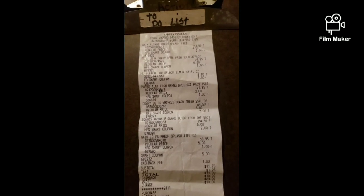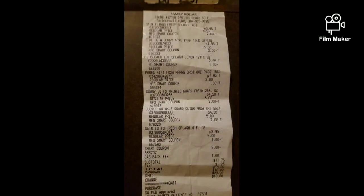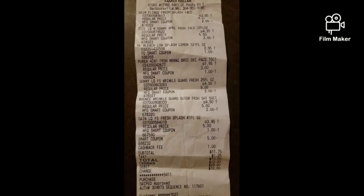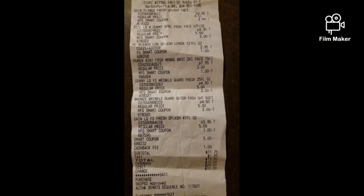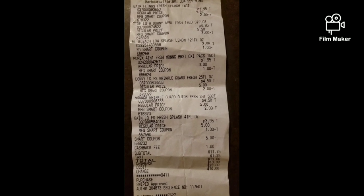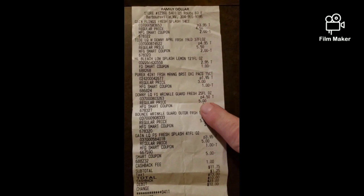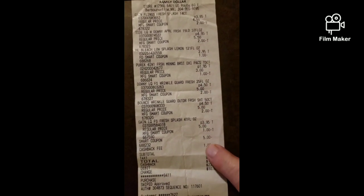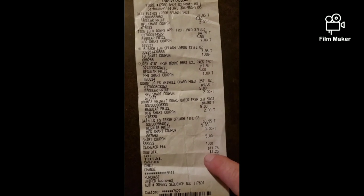Okay, guys, I'm back from Family Dollar. And as you saw, I got all laundry products. My subtotal was $11.75 after all my coupons and the $5 smart coupon came off. As you can see, everything worked out the way it was supposed to. My total was like $28 something, and I got it down to $11.75.